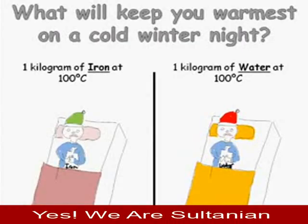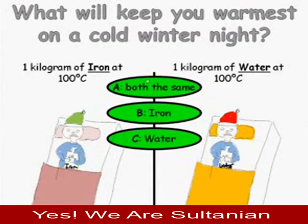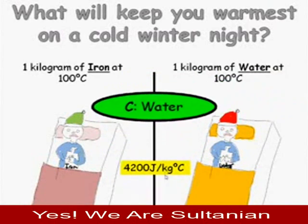Okay, just to get you thinking, what will keep you warmest on a cold winter's night? 1 kilogram of iron at 100 degrees Celsius or 1 kilogram of water at 100 degrees Celsius? Are they both the same? Will the iron keep you the warmest or will the water keep you the warmest? If you've never thought about this before, then this is a good way of introducing you to the topic. If you know the answer, it's actually water.